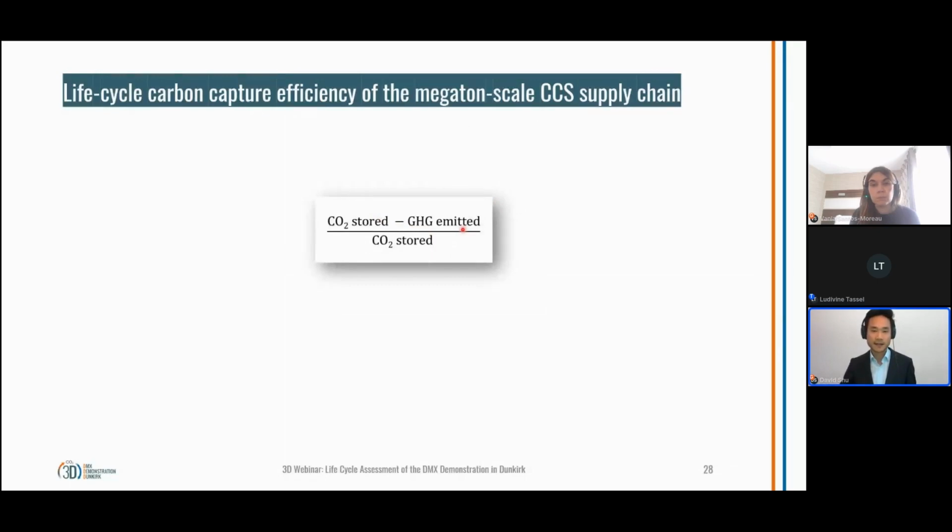And then finally, I divide this value by the amount of CO2 that we have stored geologically. And if I have 0 life cycle greenhouse gas emissions, I achieve an efficiency of 100%. But if I emit a lot of greenhouse gases along the CCS supply chain, I will achieve a lower efficiency and can even achieve a negative efficiency if I emit more greenhouse gases than I end up storing.